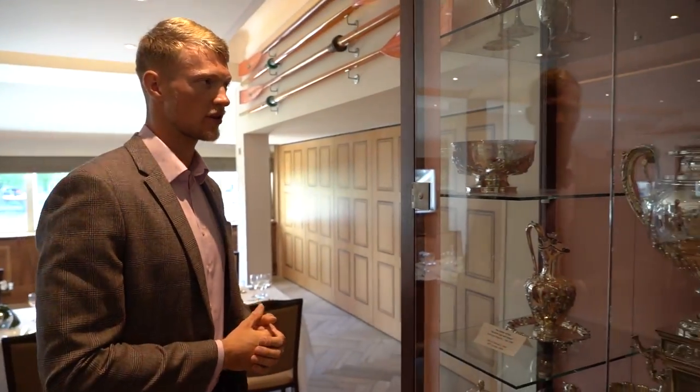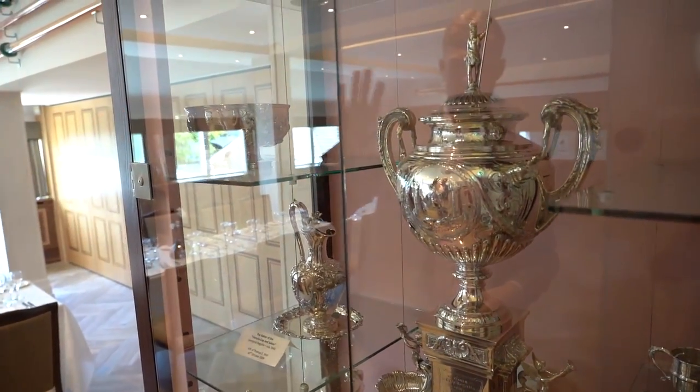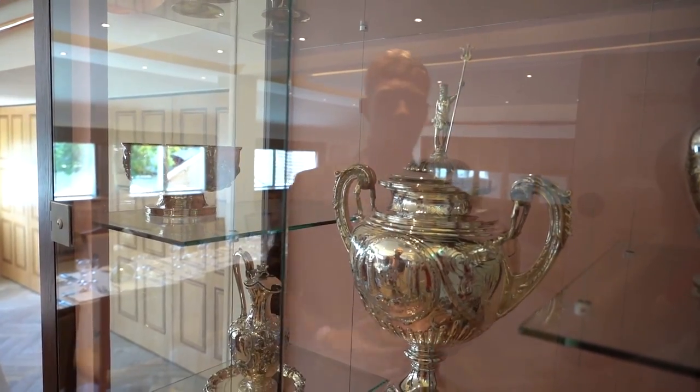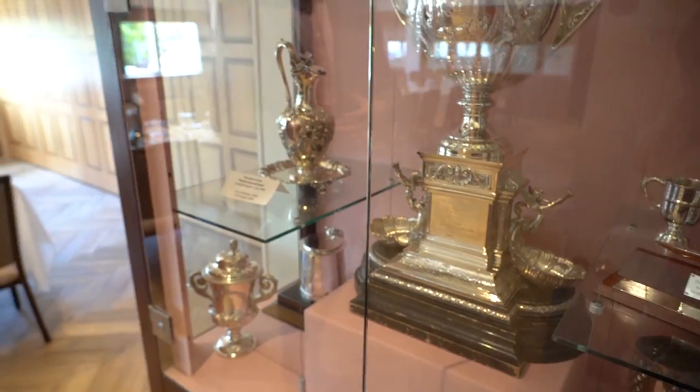But now, we'll head into the dining room here at Leander Club, which is currently being set up for many different events for Henley Royal Regatta, which is next week. But here, a highlight of the dining room at Leander Club is the trophy cases, and front and center here is the Cork Regatta International Cup, won by Leander Club in 1903. Again, the club celebrates the history and it's celebrating the current athletes as well, so it's an amazing place to be.